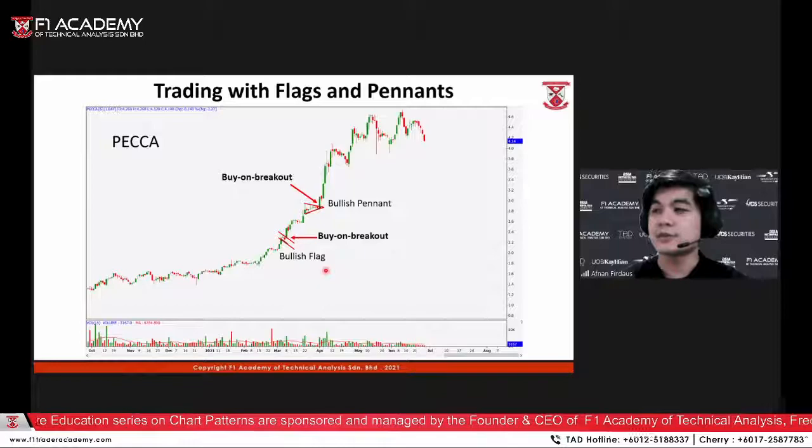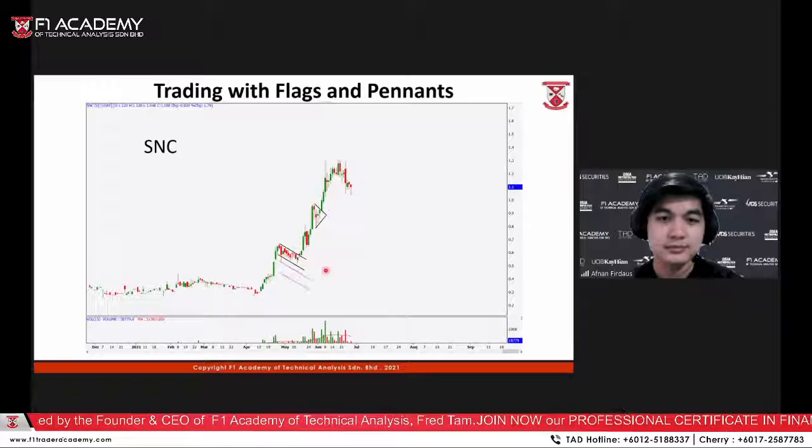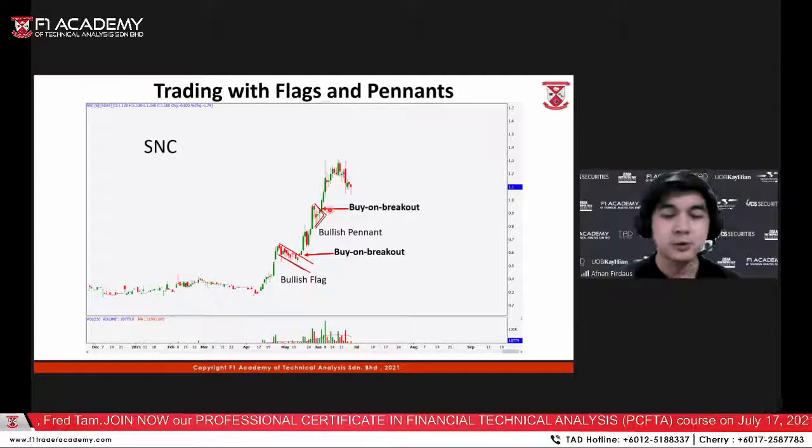Okay, so these are just simple diagrams. It's only one bullish flag and one bullish pennant. Let's take a look at another one. There's a bullish flag here. You can buy on breakout over here. And a bullish pennant over here, buy on breakout over here. If you were to follow chart pattern analysis, the stop loss will be below the previous low.